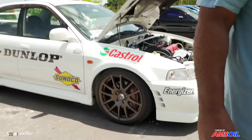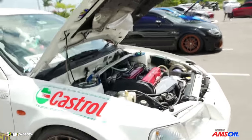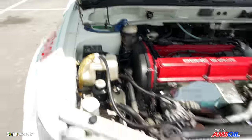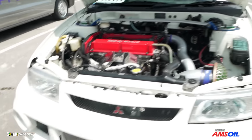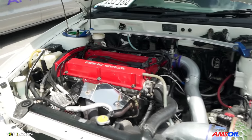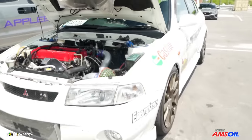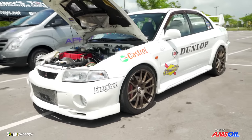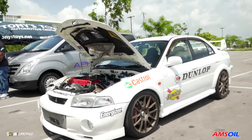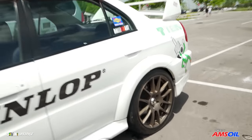This is Uncle T's machine right here, looking really clean. So peeps, I'm gonna try to give you some cinematic, but because there are so many cars here, I'm really just gonna walk around and give you the raw footage. But I'm really loving this machine right now. This is Uncle T's car, one of his fixes. And trust me, big up Uncle T.